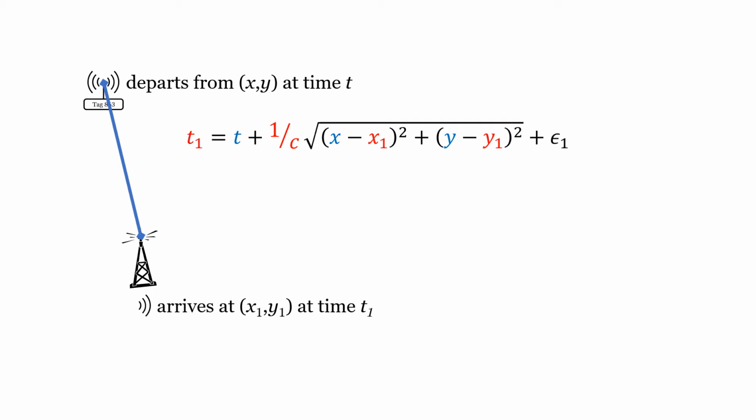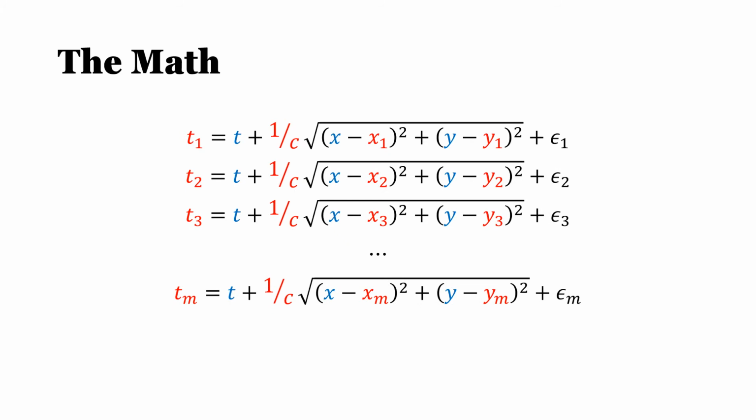We address this difficulty by taking t1 to be the measured or estimated time of arrival, not the exact time of arrival, and by adding epsilon1 to the equation to represent the error in the measurement of t1. We clearly cannot resolve x, y, and t from one time of arrival measurement, but we have several base stations. We set up a system of equations, one per base station.